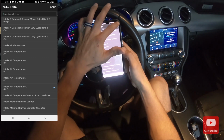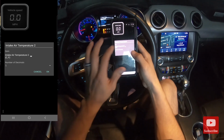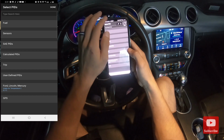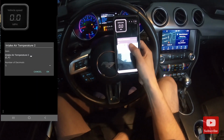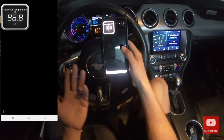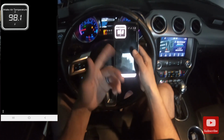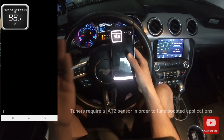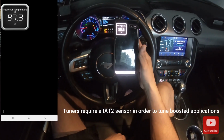So we're going to hit done, hit OK, and now it's reading my intake air temp 2, 96.8. Cool, so obviously that's legit. It's good, safe to do a pull, whatever.